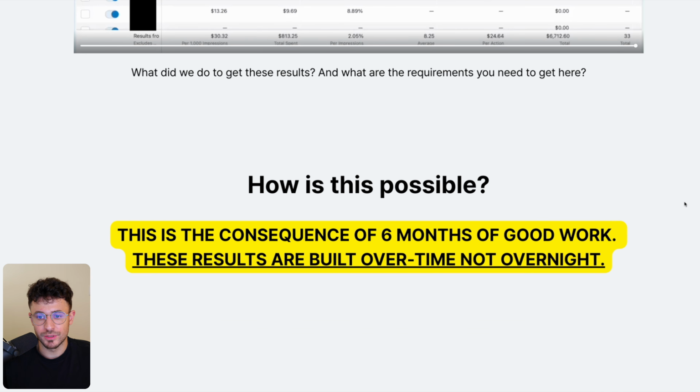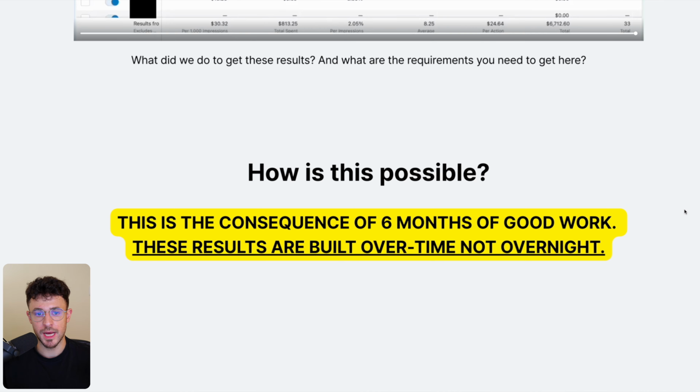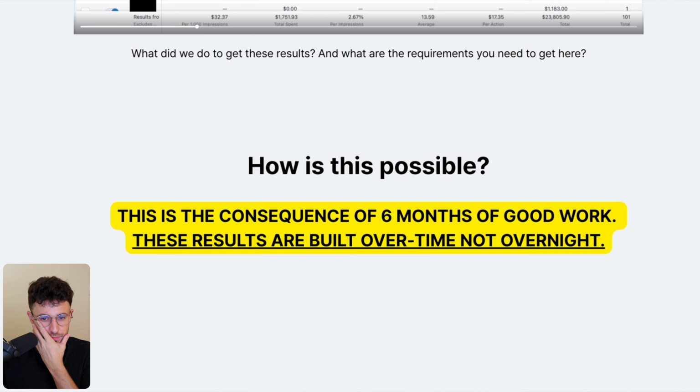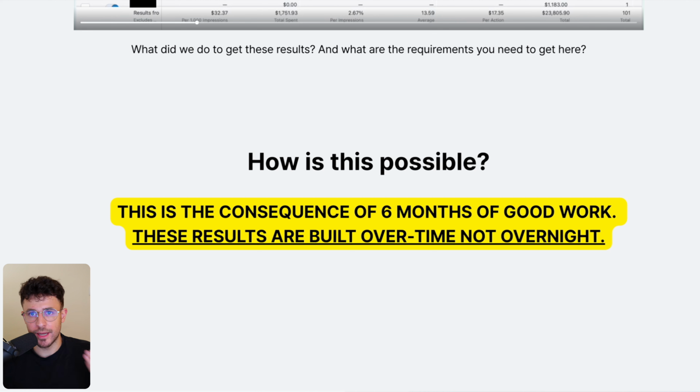This is a consequence of 6 months of good work. These results are built over time, not overnight. So it's not going to happen that you launch the ad and then boom, 14x return on the ad spend over, like, how much was the spending? 1.7k spent. Okay, this is not possible overnight. Of course, unless you have a brand that already has like 1 million followers, you launch an ad, then of course it's going to be all inflated revenue because it's coming from the organic and Meta's getting the attribution. So how did we do this?